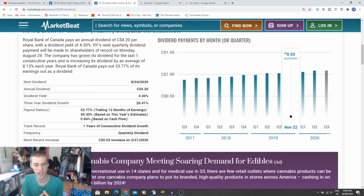So in the short term, if things got worse to worse, they'd always be okay, and that's why I'm always a big fan of these bank stocks. They're just solid, secure stocks. So I'm a big fan of RBC. We're going to be adding one share for this week, but over time I probably will be adding more shares.